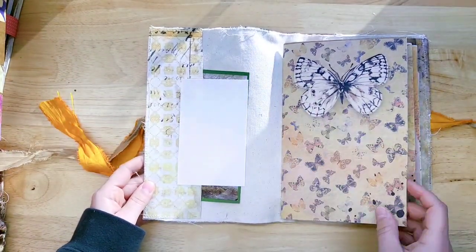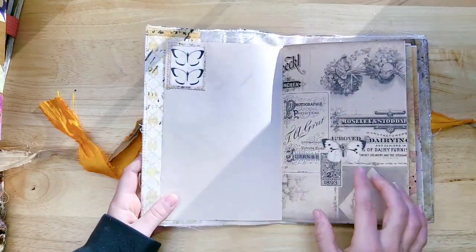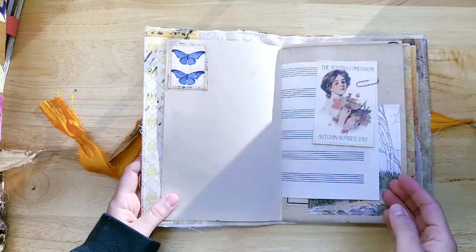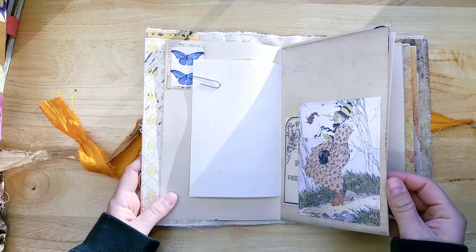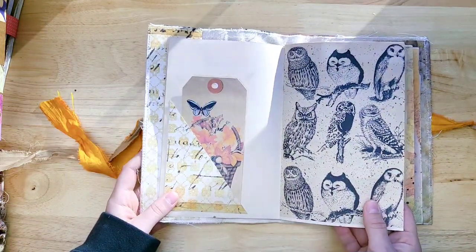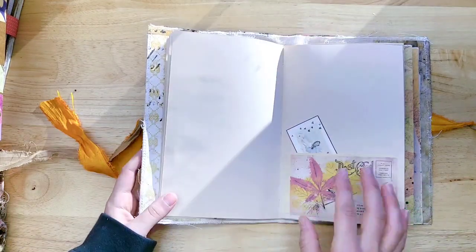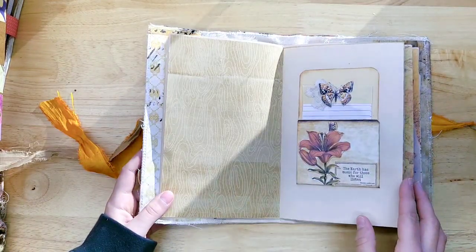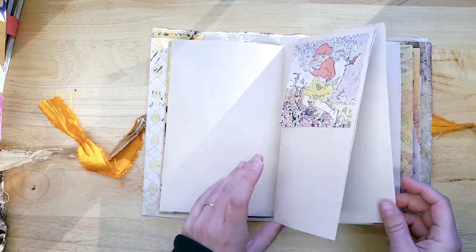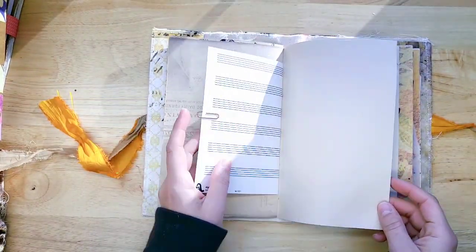This beautiful butterfly page is from Ochre Owls. Again, look at these creamy colors. It goes really well with the one we just looked at from Barb. This one's from Limberlost. I love a good woodland theme. These are all available for sale.